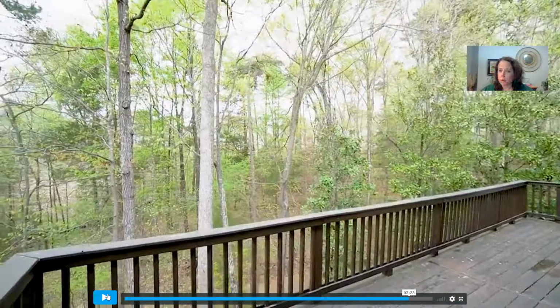There is a community pool in Tega Cay. It costs about $300 a year for a family membership, and that is just a short golf cart ride away from this house. The pool also has a beach behind it with lake access there. There are a couple of other waterfront parks in Tega Cay. There's also a new inclusive playground in Tega Cay. And again, all of these things are just a short golf cart ride away.